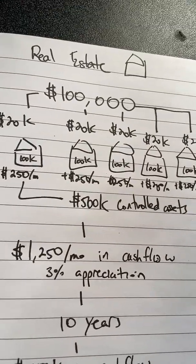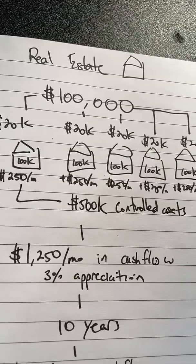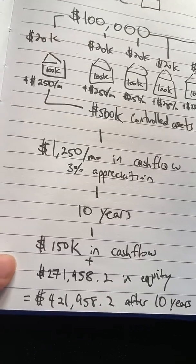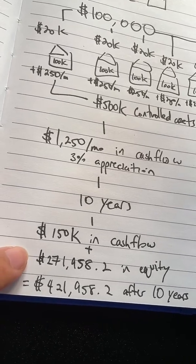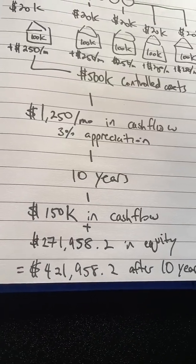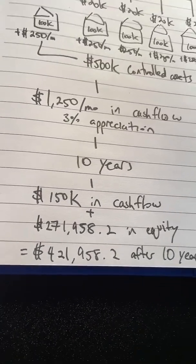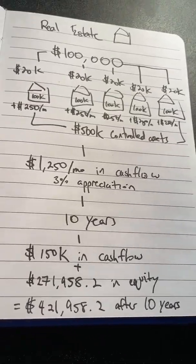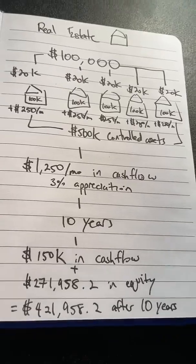in net cash flow. And if you assume a 3% appreciation after 10 years, you'll be able to see about $150,000 in net cash flow. And with a 3% appreciation, you'll have about $270,000 in equity. And when you add it together, that's $420,000 after 10 years. And for equity, I didn't even include principal paydown and any tax advantages that you get from real estate.